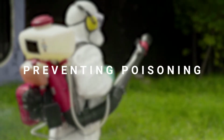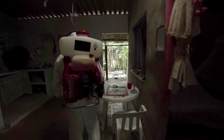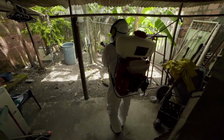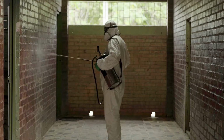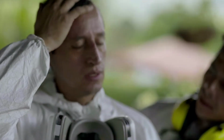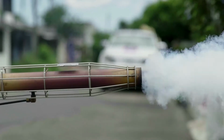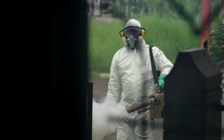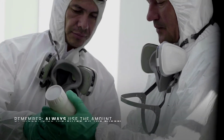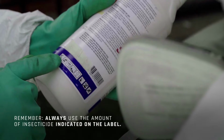Preventing poisoning. Throughout the process of applying an insecticide, the worker is exposed to the substance, and poor handling, ingestion, contact, or inhalation can lead to serious health problems. It is important for the person who is in contact with an insecticide to know the risks involved in handling it and how to avoid them. Read the insecticide labels to know the level of risk you are exposed to.